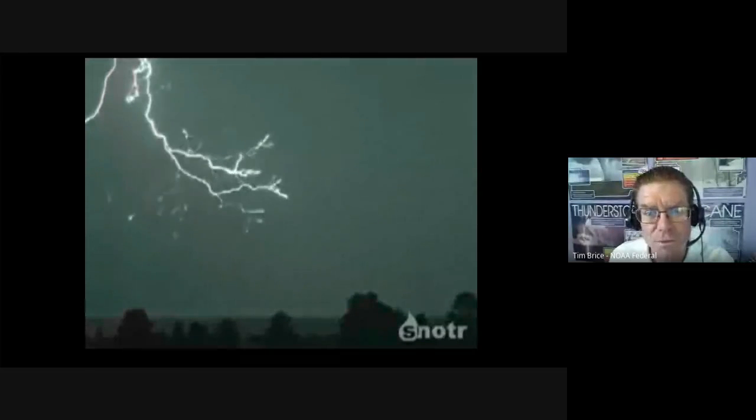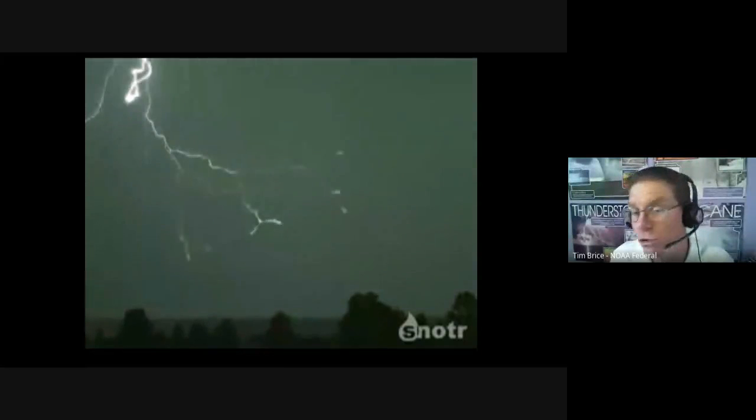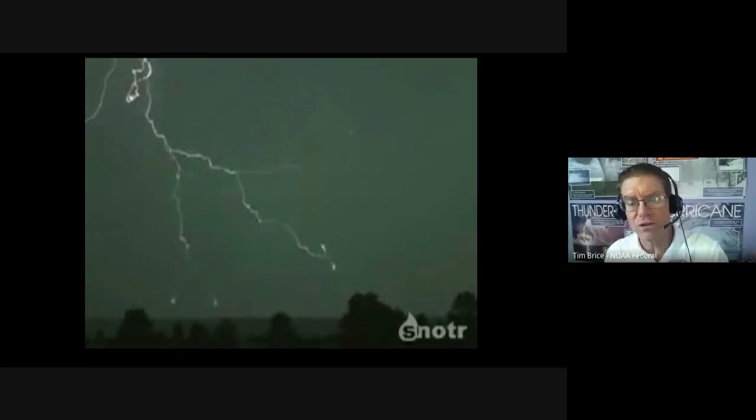So this is what lightning looks like as it starts out from the cloud. Now, we can't usually see this part of the lightning. It's going too fast for our eyes and it's too dim. But eventually one of these little fingers touches the ground, and then that's what we see, that bright flash.